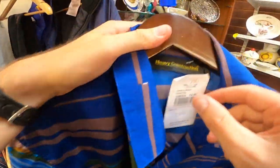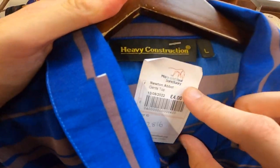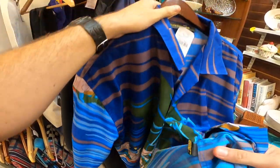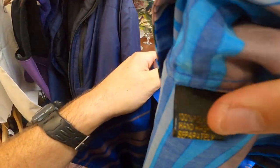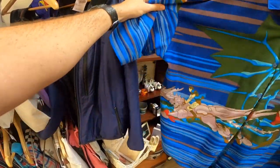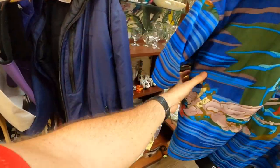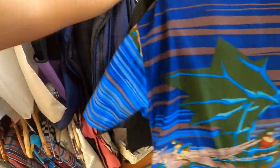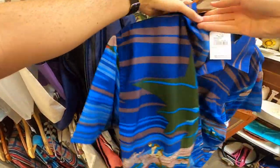Look at this thing. What's that called? Heavy construction. This is like a dragon shirt. Looked at some comps, and yeah, not good at all. I thought it would be like an anime thing, but yeah, it's basically got no value to it at all, which is a shame, because it's such a cool shirt. It's just a bit too niche, so yeah, left it.